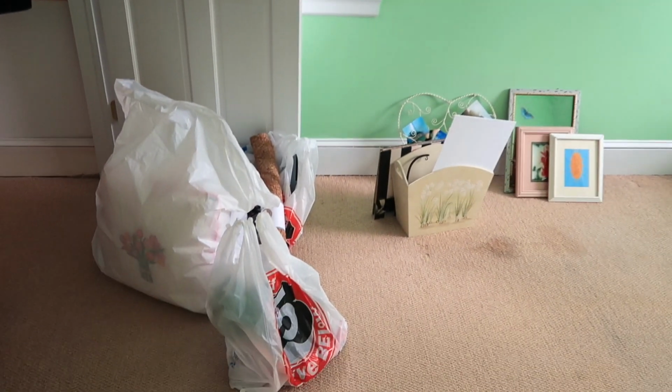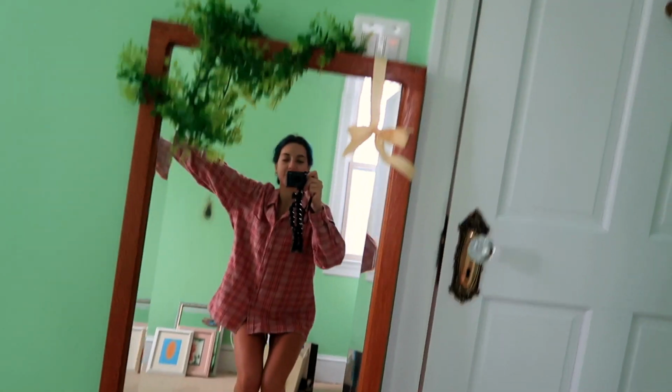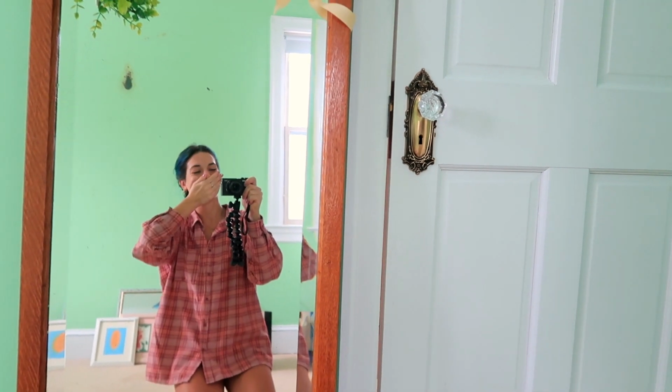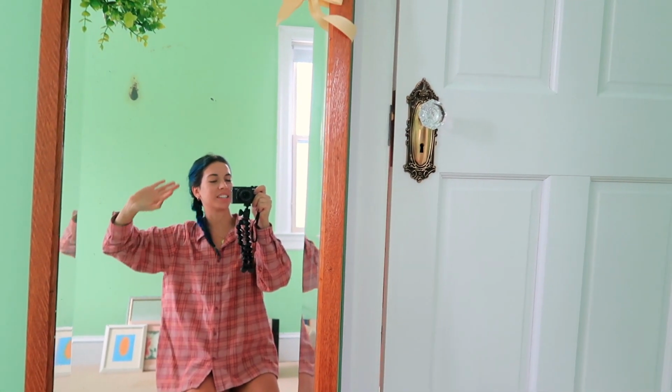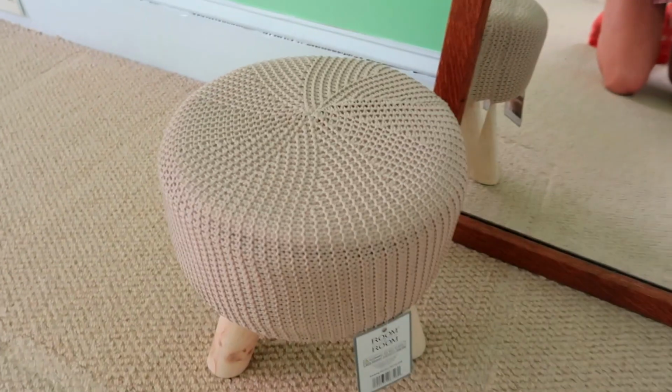The bed has been made and now I brought all my stuff that I bought yesterday. It doesn't seem like that much, but I feel like it's also a lot. Here's the mirror. Here's me. I'm so excited. Yes, I'm also listening to the Hannah Montana movie soundtrack. So, yes. Also, look at this little flute. So freaking cute.